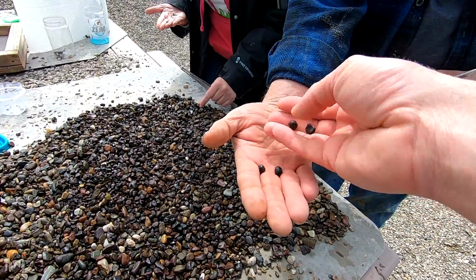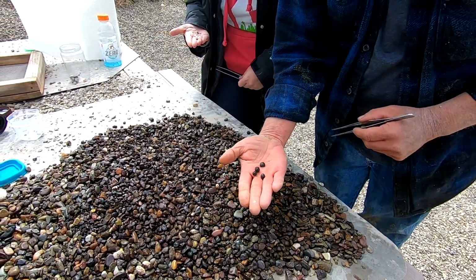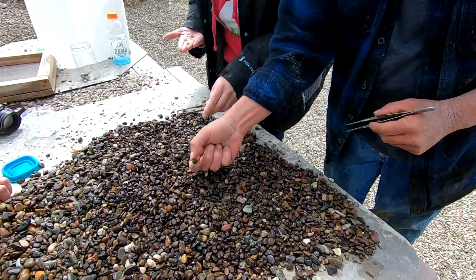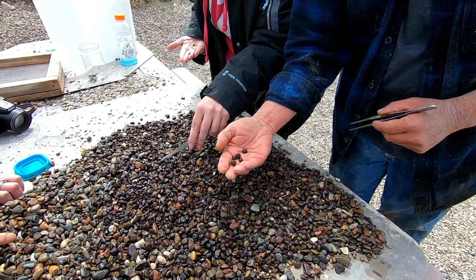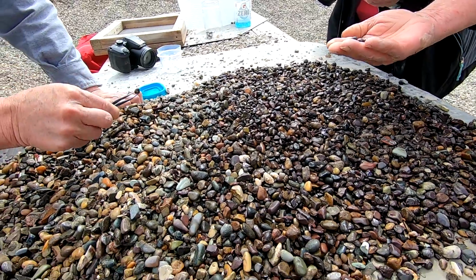Yeah, they're heavy in the bottom. They got some weight. Isn't that crazy? There's all kinds of them. Some of them are just really strange too. Look at that one. That's like a berry.